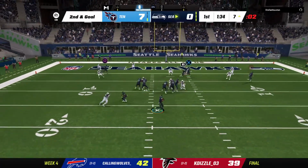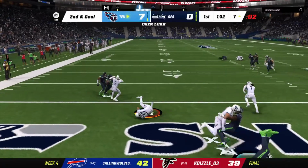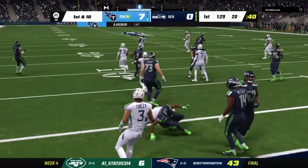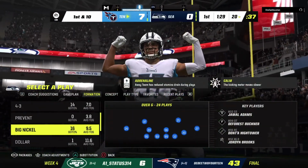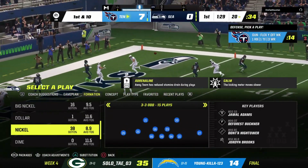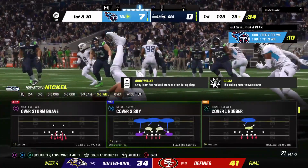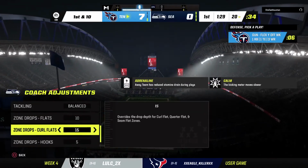On 2nd and goal, Smith. And it'll be intercepted. Picked off by Amani Hooker. And the Titans are going to get the football here as the ball will come out to the 20. Definitely not the ideal time to see that mistake, partner, because this is still a one-possession game, and that's at least a field goal that just vanished with that turnover. Now, pressure's on defensively to prevent that pick from turning into points for the other side.